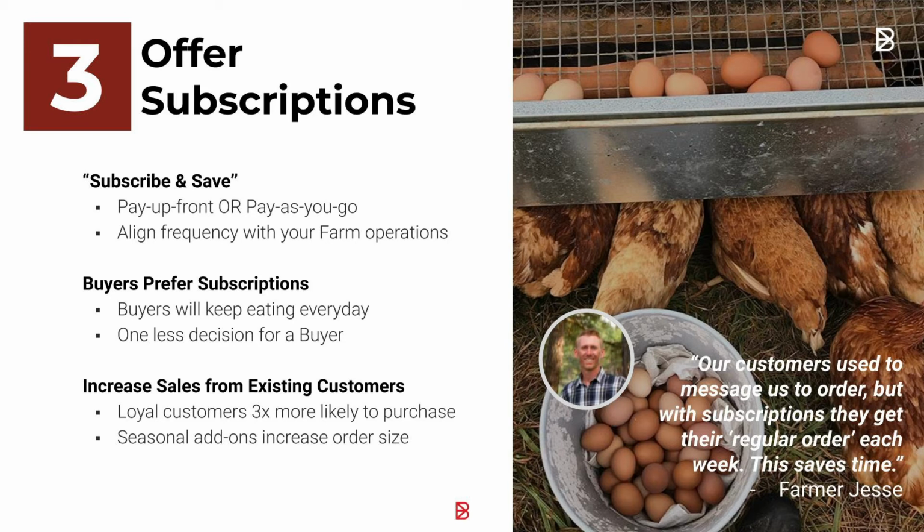You can align it with whatever your harvest schedule is. So if you're collecting and selling eggs once or twice a week, make that your subscription schedule. Allow people to sign up for a weekly egg delivery, not a problem. If you're harvesting your meat birds once a month or bi-monthly, same thing. Align your subscriptions with that same harvest schedule.